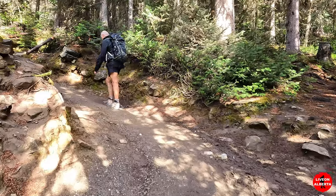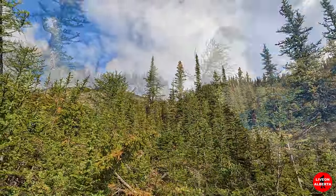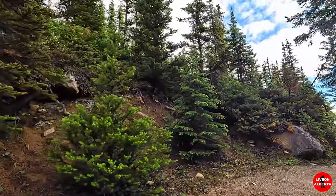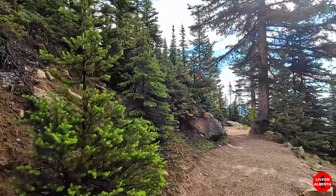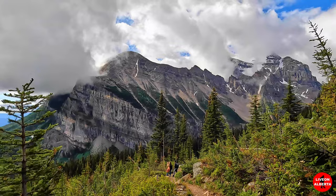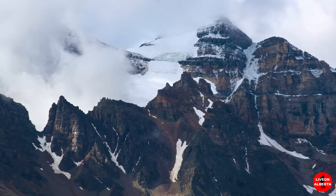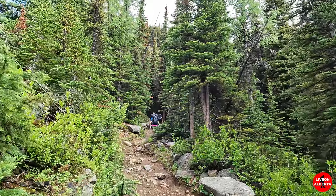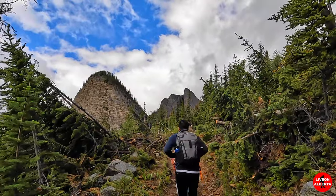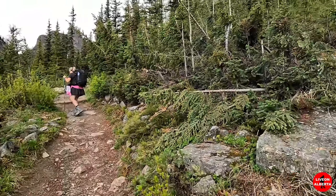Okay, we're getting steeper again here. Here we are, looking at our destination. We're at 4K, and here's where we make a right to go to Little Beehive. And I'm sure this is Mount Saint Piran. We've lost 90% of the people that are going to the Teahouse. Look at this. We're definitely in an avalanche path right here.